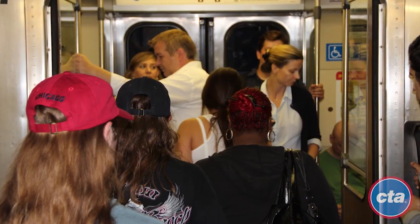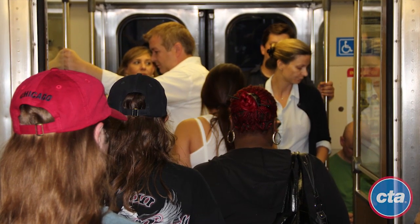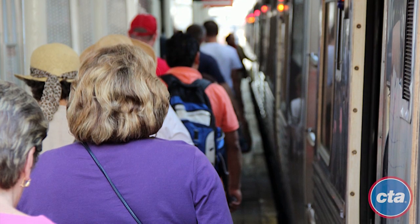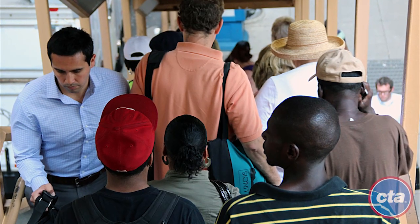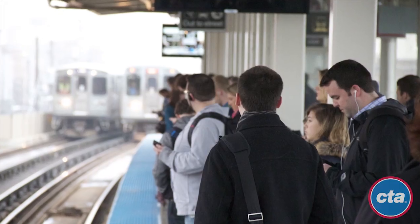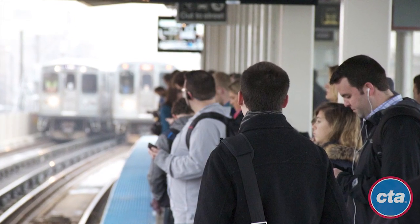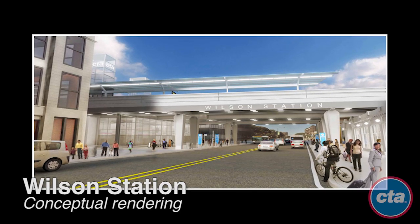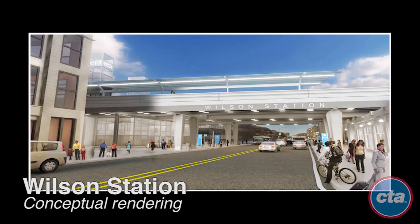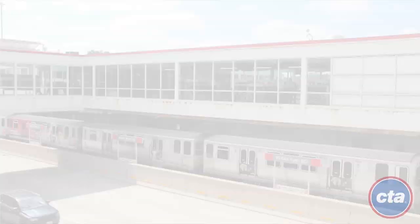The RPM project will allow CTA to accommodate more riders on this busy corridor over the next 60 to 80 years, benefiting generations of customers and contributing to Chicago's economic vibrancy. The new federal funding will cover preliminary design and engineering and environmental planning. This work is in addition to the major reconstruction of the Wilson Station, which will begin this fall.